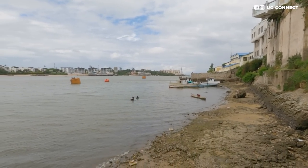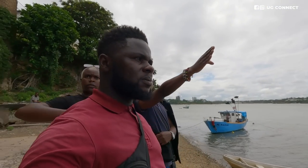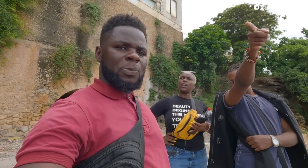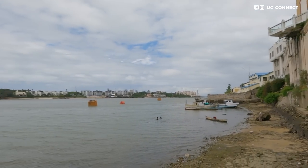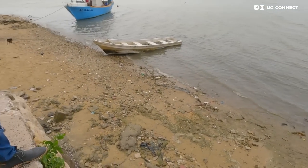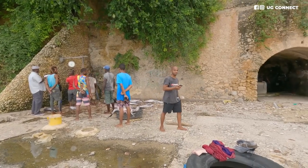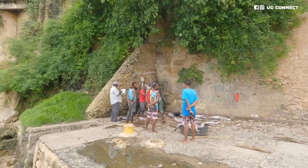Fish market is that one. Now you can see even the fishermen are doing their own thing. These ones are drawing their nets. They are doing their fishing. This is not where the ship used to go. This is now the old port. Exactly here. Samaki. They are measuring, they are doing business there.